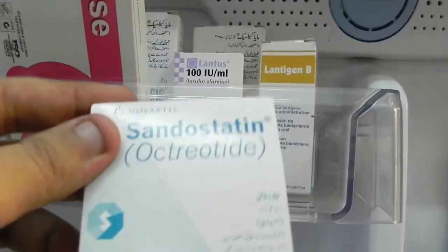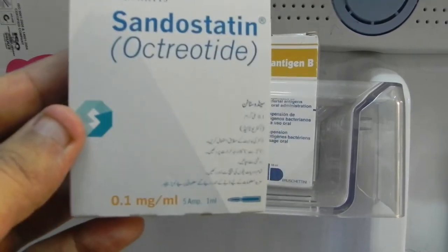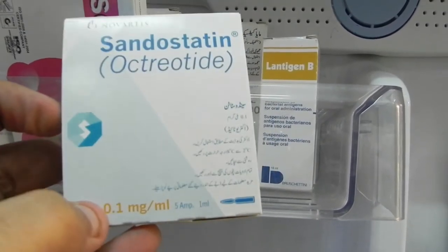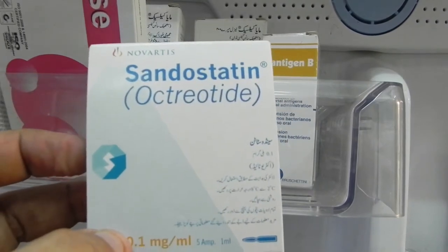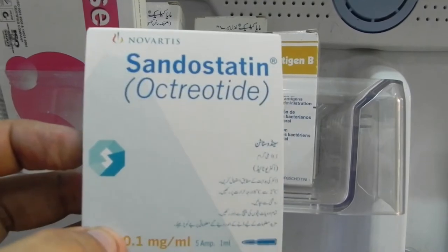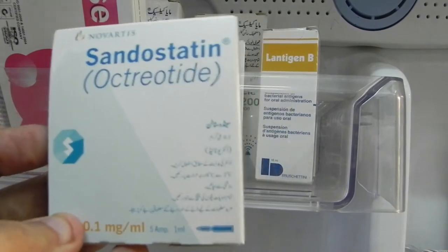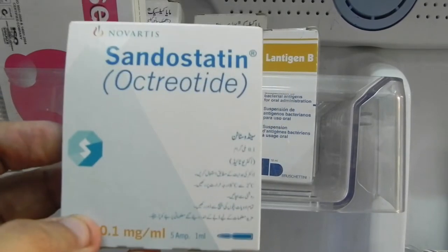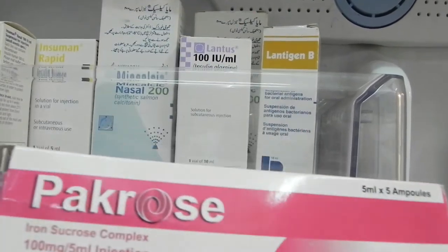I've already been through Sandostatin. It's octreotide. It's a growth hormone antagonist, and it comes in two strengths, and that's used for patients with Zollinger-Ellison syndrome, who are not responding to conventional therapy with PPIs, and their ulcer is so exacerbated that they need this growth hormone blocker. Then I've shown you this injection, iron sucrose.